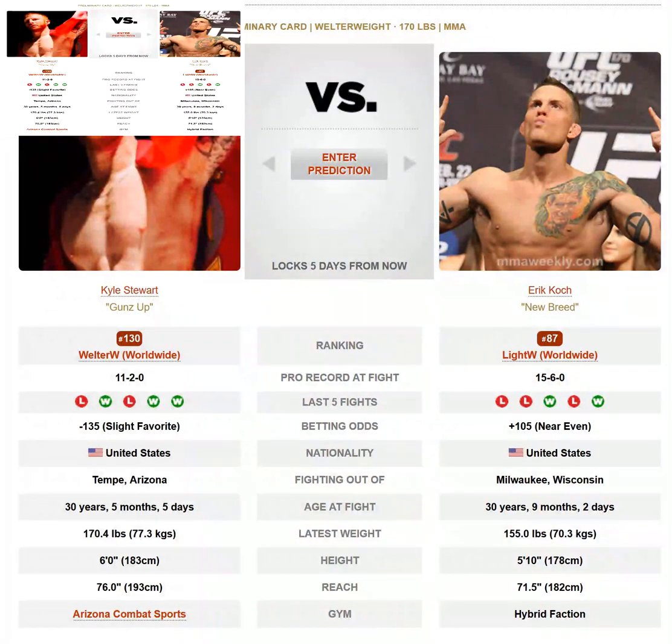For Koch, he needs to stay technical, use his speed, use his movement, piece Stewart up. If Stewart has success getting inside, get in the clinch, take him down. He can't let himself get backed up and make the fight a firefight. My pick's going to be Eric Koch via decision, but I could see the fight going either way. I think Koch is better everywhere, and it's going to be very telling if he loses this fight.